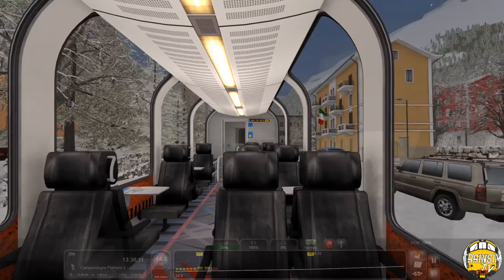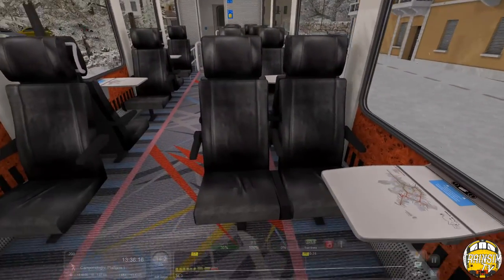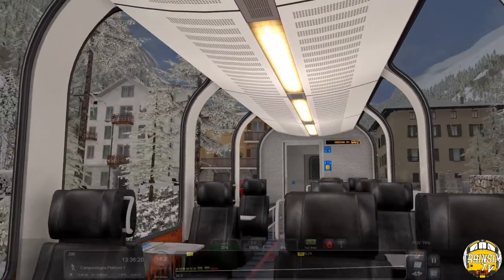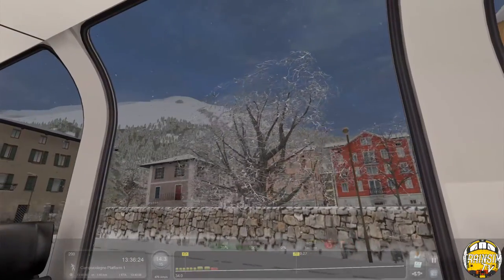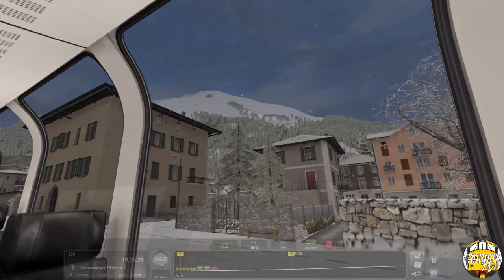I'm just going to flick back through to the panoramic cars, which are absolutely stunning. We've got nice leather seating, lovely carpet in it as well. These big glass windows, just ages to see the whole route as you pass through the winding country, as you pass through the hillsides.